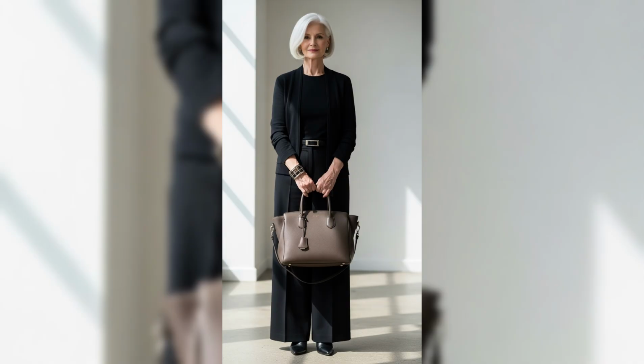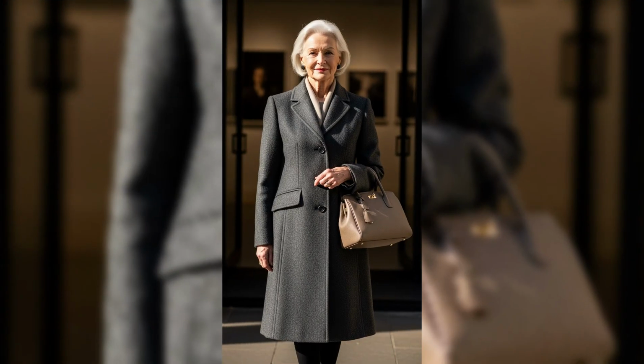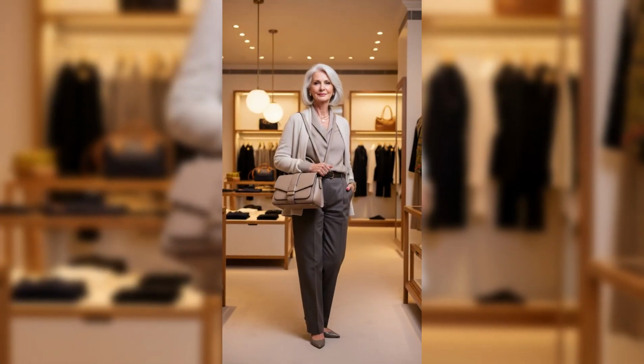The better choice is a structured tote that offers space without sacrificing shape. Clean lines, defined silhouettes, and thoughtful compartments elevate the look while keeping everything in order. The difference is immediate. Suddenly, your handbag looks intentional instead of accidental.